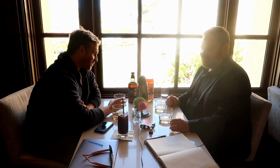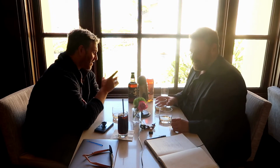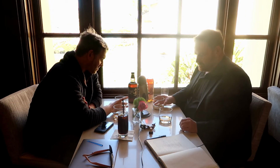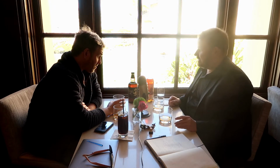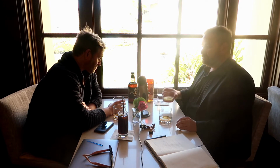But again, there's no ego. We haven't tasted yet, but there was definitely a visual disappointment in my face when I compared the two aromatically. So I'll try the Pappy's first because I know it. I do have my water here to cleanse my palate, so I am going to go ahead and try the Yamazaki first. Okay.